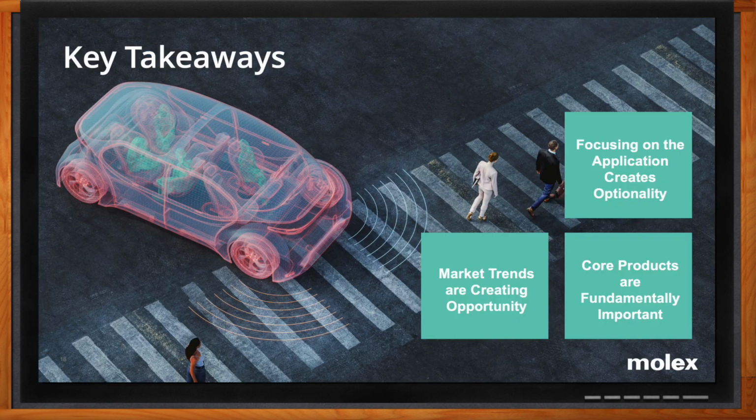Yes. The key thing to note is that the market trends are creating opportunities for both of us. There are a host of people that are looking at new opportunities within transportation and other ruggedized applications that don't understand the connector piece of it. So by focusing on those market trends, we can get the information to our customers so they understand to use our products. The other thing is focus on the application, and that gives us options.